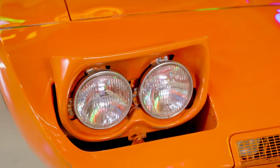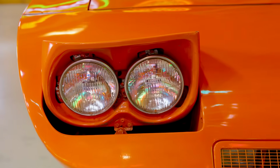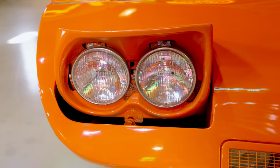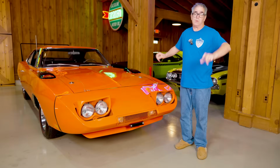And these do retract. These are vacuum operated on the production cars. When they're down, the coefficient of drag is minimized versus the standard Charger with the sunken grille. And again, the beak is all about aerodynamic efficiency. And the wing at the back, we'll get to that in a second.